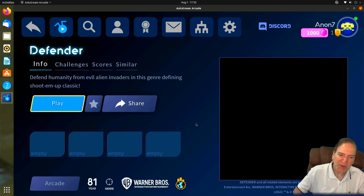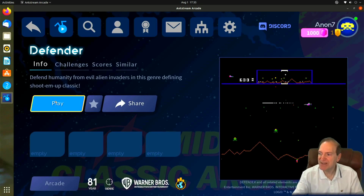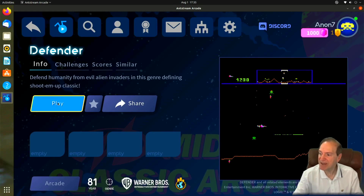Okay, it looks like if you look for it through the search, then you have an option to play. So I guess that's really the way to go. You probably want to go through the search area. So I'm going to hit play here and see what happens.